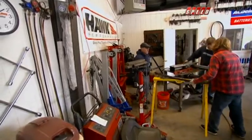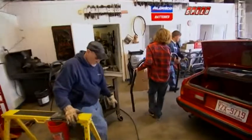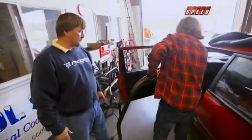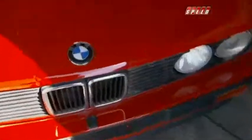How much fun it was, and the thrill of the racing and stuff. And I realize now that if I could pass that on to other people and see them progress from beginning to become an advanced driver, it's a lot of fun. When he's not out at the track coaching driving, Jim's in the garage.